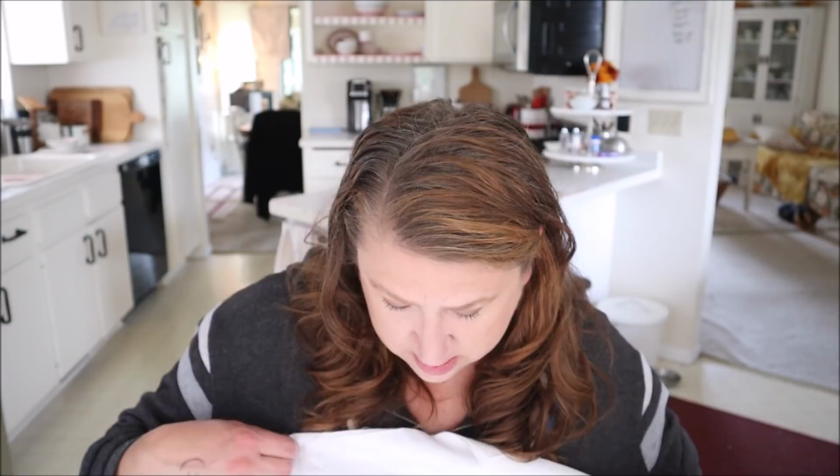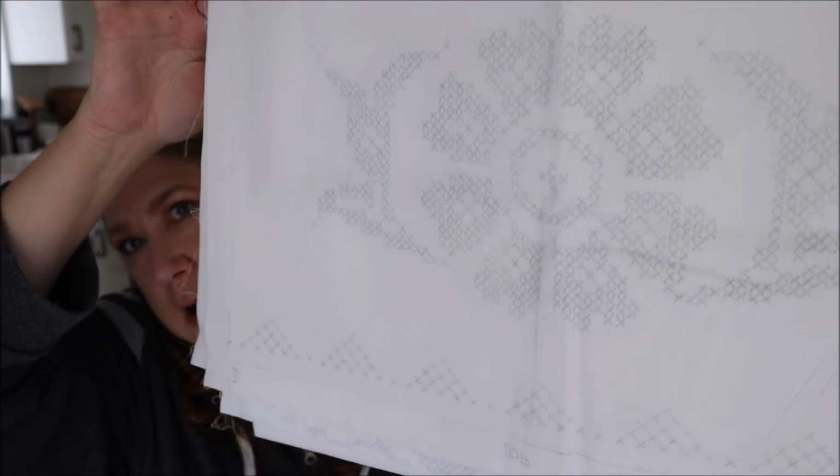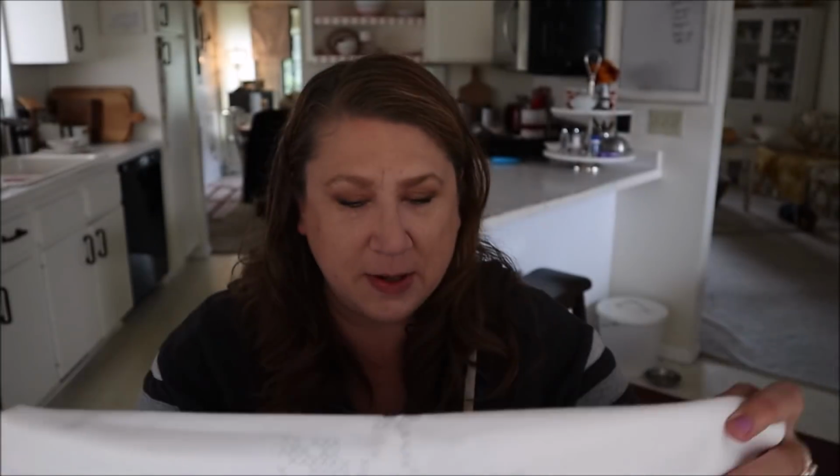Here's another one. This one might be slightly smaller. Is it the same pattern? Oh, this is a table runner. Okay, so there's 2 tablecloths and then a runner. It does have the same pattern with a little flower on it. I love this little edging right here. Isn't that cool? So anyways, I am so thankful that he sent these to me.